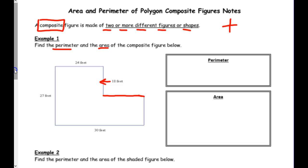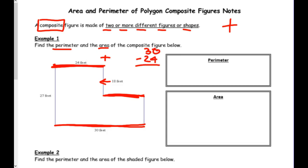Okay, it looks like half of 30, but the bottom is 30, and then up here is 24. So this right here plus this right here should equal this at the bottom, 30, right? So really, we're going to take the whole 30, subtract the one we know, 24, and you'll notice it's not drawn to scale. Okay? So, sorry. But let's do that real quick. So 30 minus 24 gives us 6. So let's label this right here, 6.